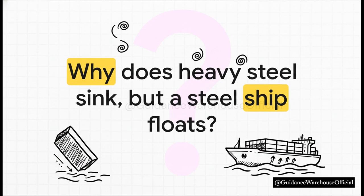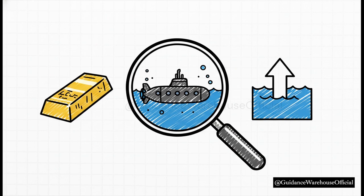The steel didn't magically lose its mass. So what's changing here? What is that invisible mechanism actually pushing up against all of that immense weight? Well, by the end of this explainer, you're going to understand exactly how this works. We're going to completely conquer the concept of buoyant force, break down the actual mathematical formula behind it step by step, and see how you can apply this to real-world mysteries, from submarines all the way to counterfeit gold.